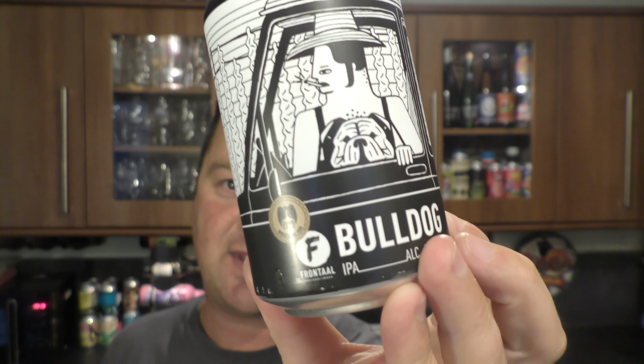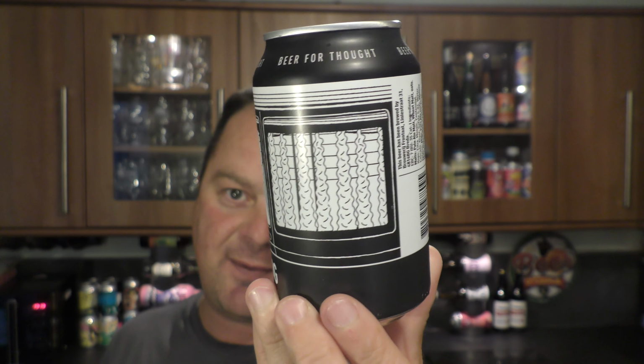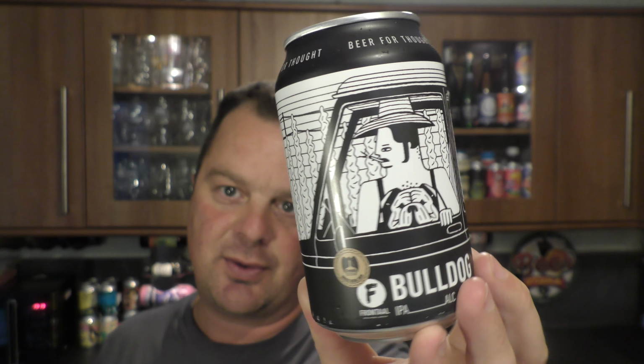Today we've got a beer from Brouwerij Frontaal, and it's a can of their Bulldog IPA coming in at 6% ABV. 330ml can, beer from the Netherlands. Without further ado, let's get this beer out into a glass and see what we get.